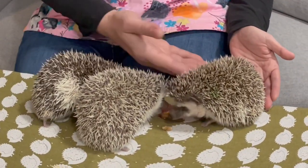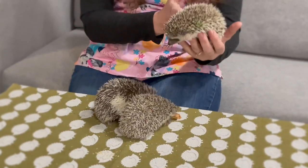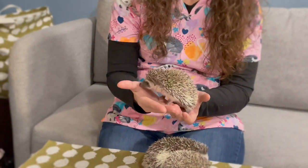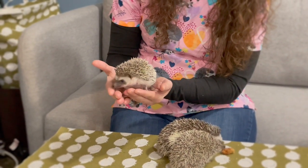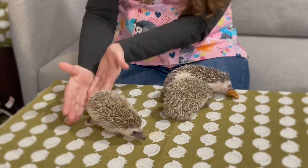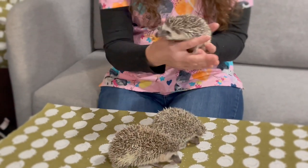If you can see, this one's very close to the edge. So what I'm doing is I'm lifting. If you lift, you get legs. If you scoop, you get spines. That's another tidbit that's not in the top 10. But lifting, you get legs. Scooping, you get spines. Again, I'm lifting it up because lifting, you get, oh, look at him.